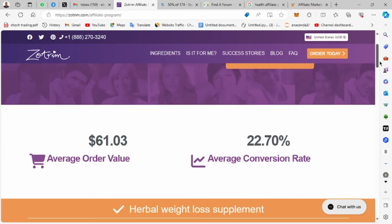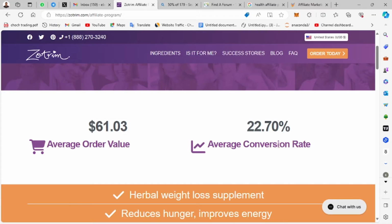So it says average order value is about $61.03, and we have average conversion rate is 22.70%. Let's say 20%. If you refer 1,000 persons to this particular platform, because of how this platform is and what they stand for, about 20% of that 1,000 is going to buy this product. I'm not very good at math, but 20% of 1,000 is about 200.